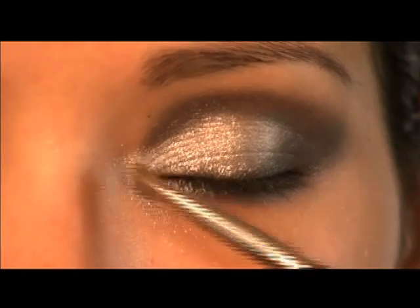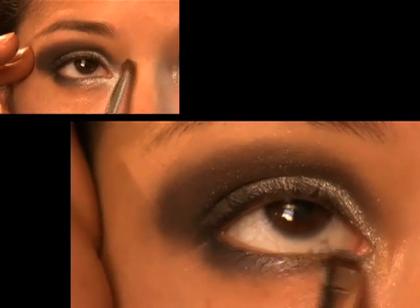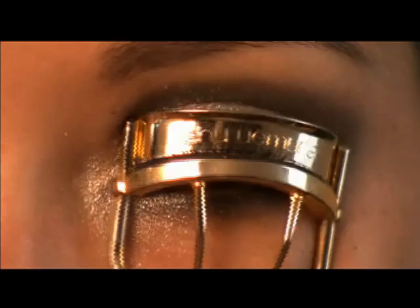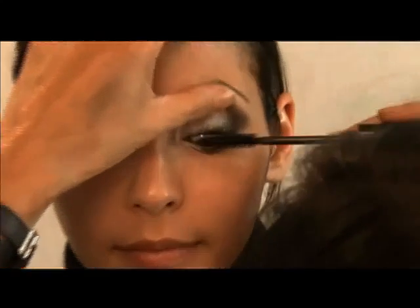Now we're going to put more silver on the inside corner of the eye, and that'll really widen and pop the eyes out and give it a really interesting, great for holiday look. Really important before doing mascara is to curl the eyelashes. Now the lashes are ready for mascara.